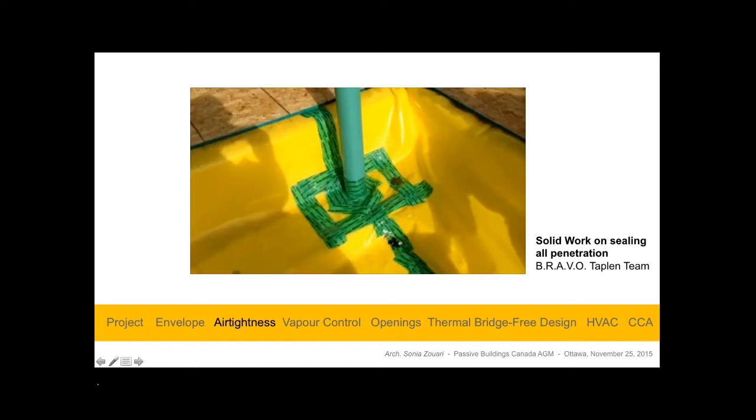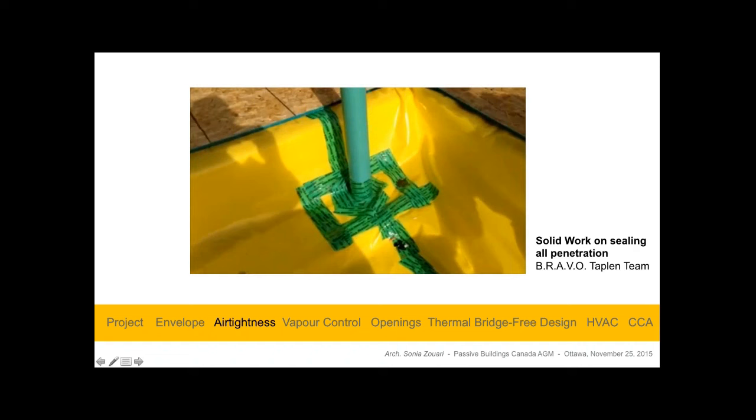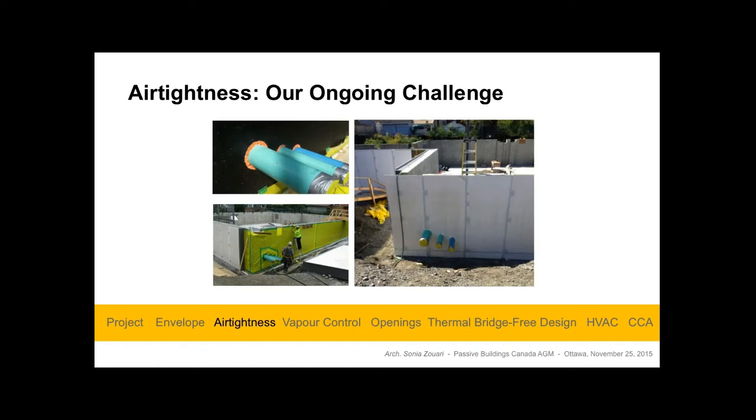So all the penetrations in the SIPs are pre-cut and drilled by the manufacturer and spray foamed to ensure continuous thermal layer and sealed for airtightness with SIGA tapes on site. And in this case here, we have also used stainless steel gaskets as well.